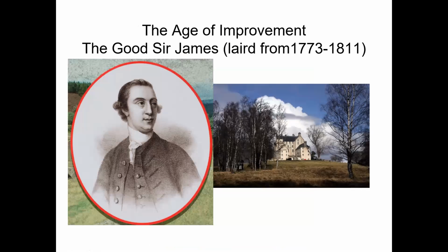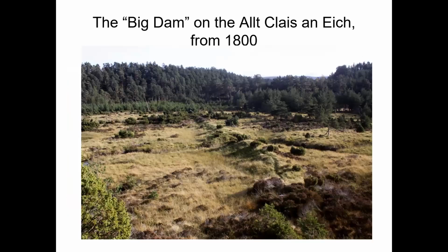This is the first guy who embarked on large-scale planting, the good Sir James. He did a lot of improvements on his estate, and as well as planting, he was keen on exploiting Abernethy. In those days, it was difficult to get the timber out, but this is what they did.